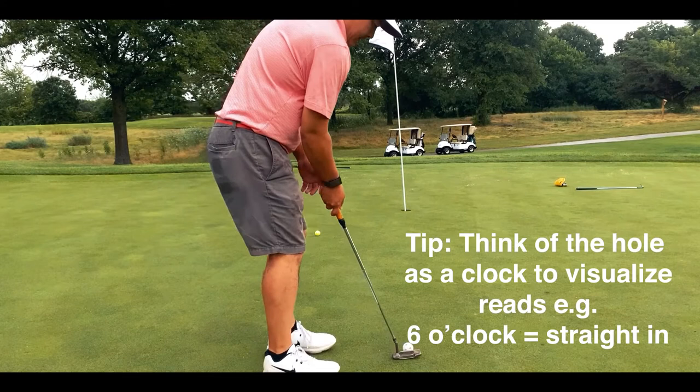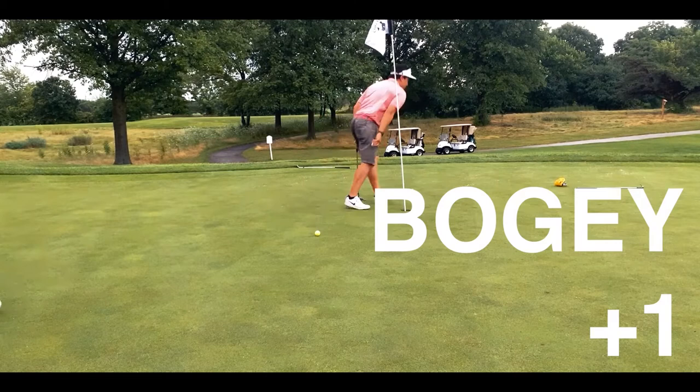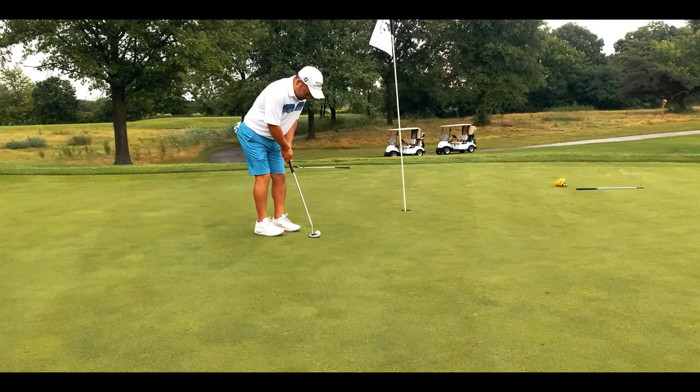These greens were in great shape. They have the sub-air system, which is the same system they use at Augusta National. I think only about 50 courses in the US have it. It's a big expensive upgrade, but it's basically a huge vacuum cleaner that sucks the water out of the green when you need to. Greens were super pure and smooth, but it had rained torrentially on the way up, and you can see that the greens were a little slower than what they looked. Good putt.